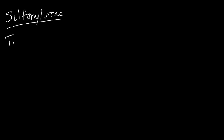Next, we've got another category, the sulfonylureas. Now, there's quite a few different drugs. So the biguanides is just pretty much the prototypical metformin. For the insulins, there are just different modifications of the insulin. For the sulfonylureas, we'll have quite a few, and I'm just going to list them out right now.